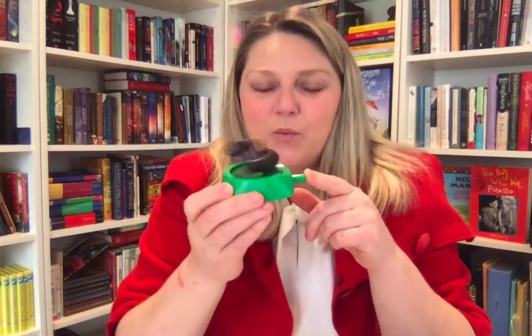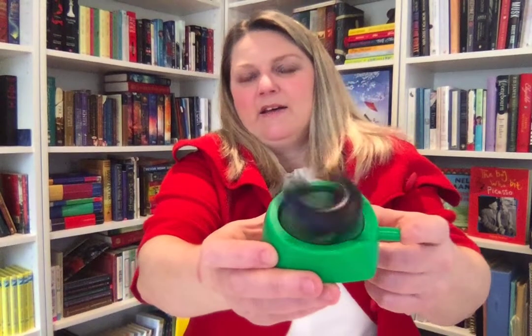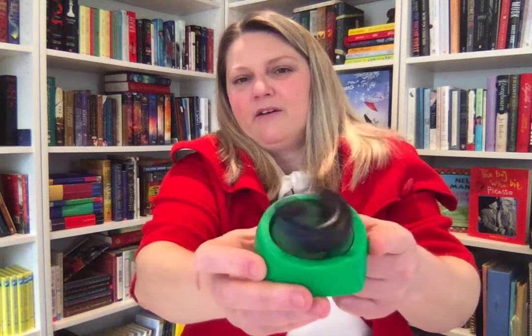What words can I use for this? Push, push, push, spin. The dog is spinning. Round and round and round he goes. He starts and he stops.